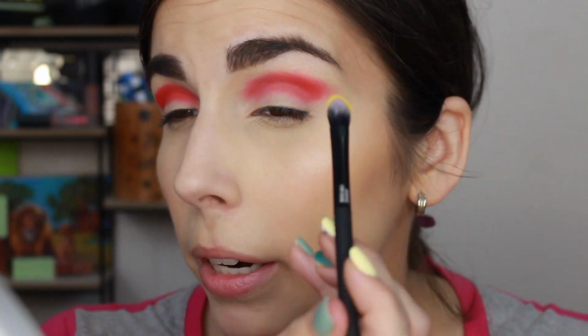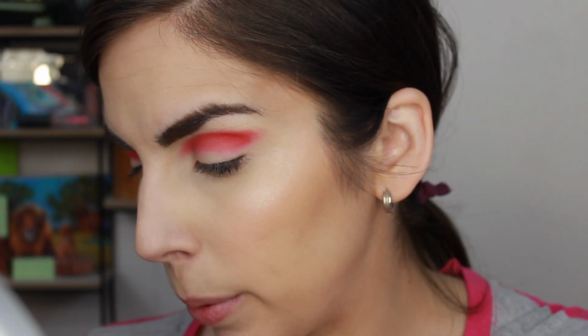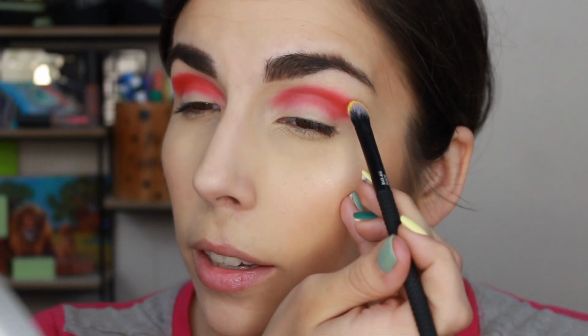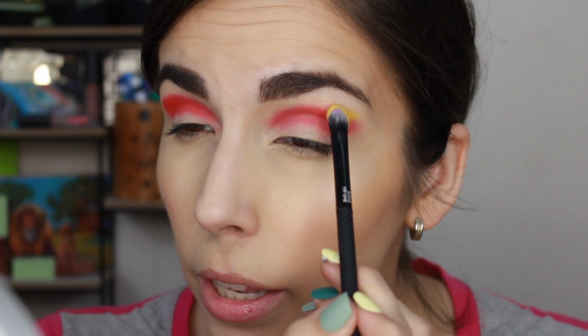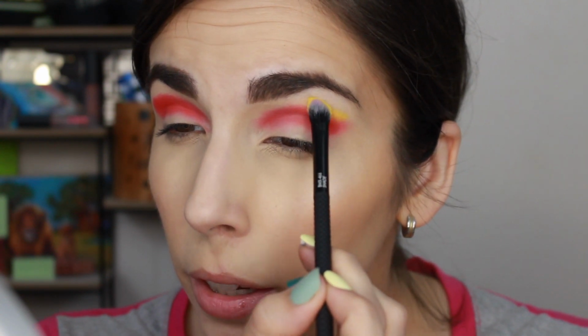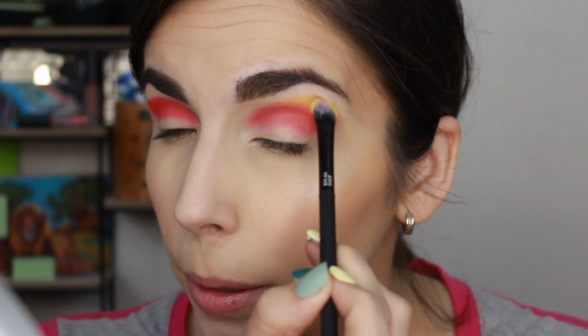Okay, now I'm gonna take that yellow, which was Night Eyes or something from Menagerie. Oh yeah, it's from the Feral palette. Yeah, Night Eyes. It's from the Feral palette, so it doesn't actually have the name on it. And I'm just gonna tap it over top. I think I'll just keep it out here. Maybe I'll come in a bit.